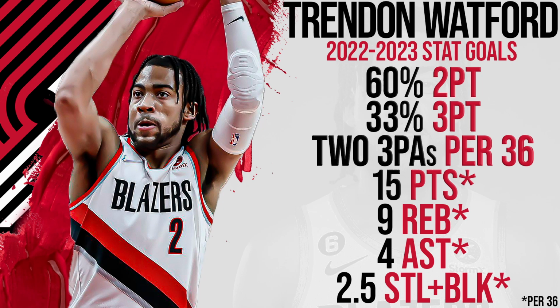Obviously, that is context dependent. Playing for a tanking team and putting up numbers isn't the same as playing a role as a backup center for a winning team and putting up numbers at the same rate. So I'm very curious to just see the statistical production that Trendon Watford provides this season. That wraps up the player preview for Trendon Watford.